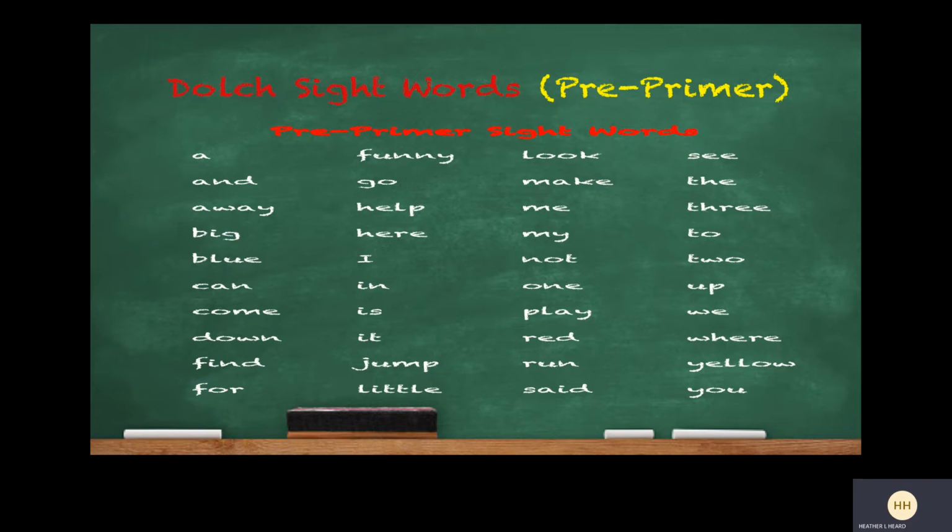Mastery and confidence with sight words is critical to reading success because sight words account for the majority of the words your child will encounter. On this slide, you will see the pre-primer words, which are geared towards our pre-K students. Please take a picture if you have not done so.